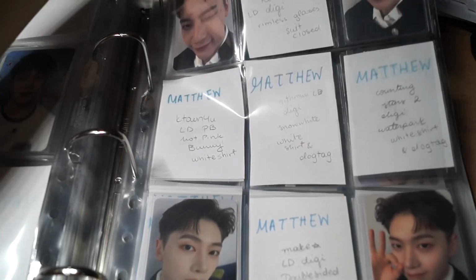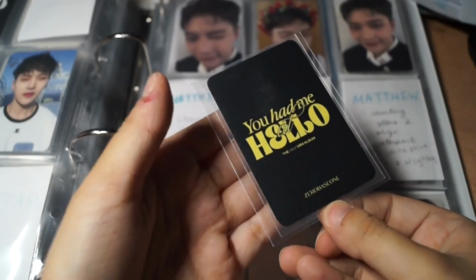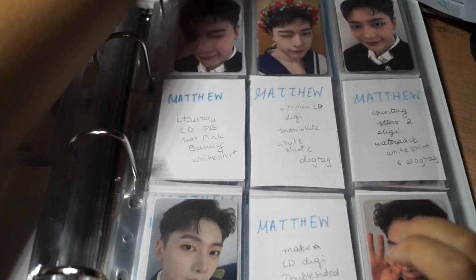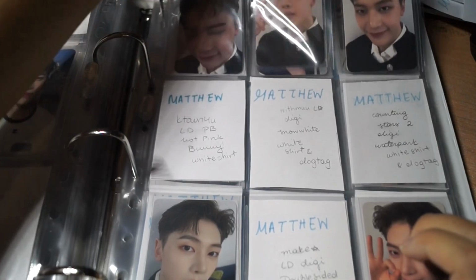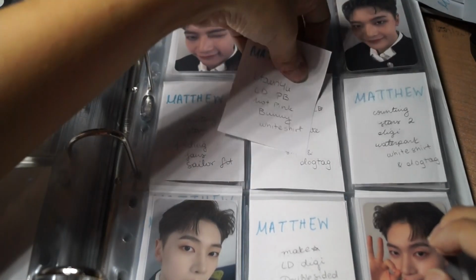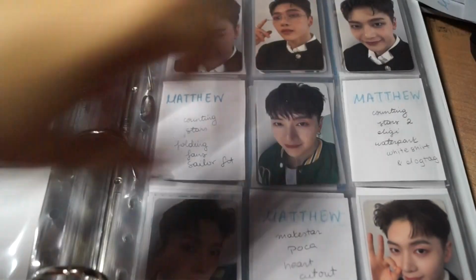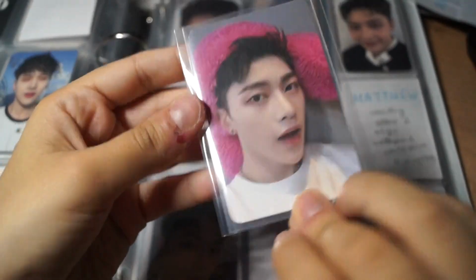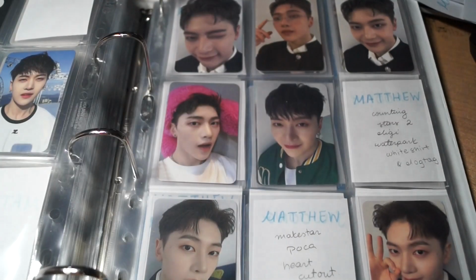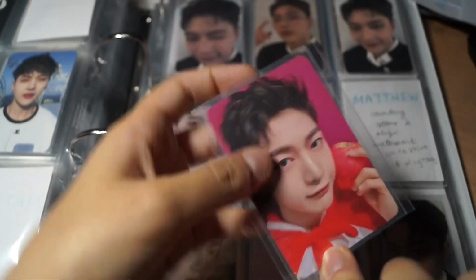I have this card, Rimless Glasses. I love this card so much. Oh my god, it looks so good. Love this one. And K-Town For You, Lucky Draw, Pink Bunny, and Snow White, and the double-sided card. These are all cards that I actually really like. The thing is, I like too many cards, so even if I do want to curate it a bit more, it's going to end up like a ton of cards anyway.